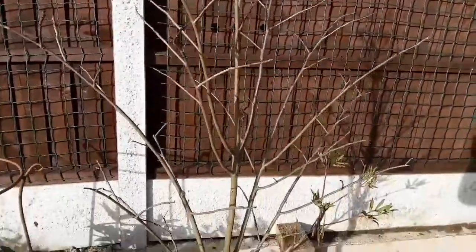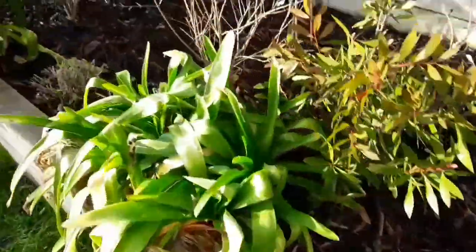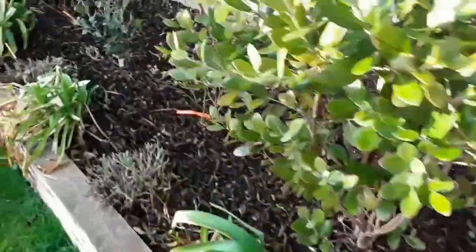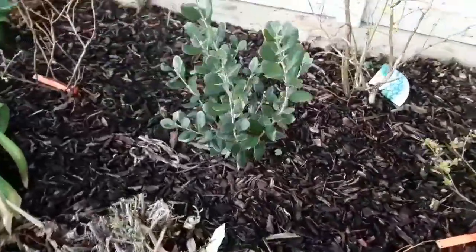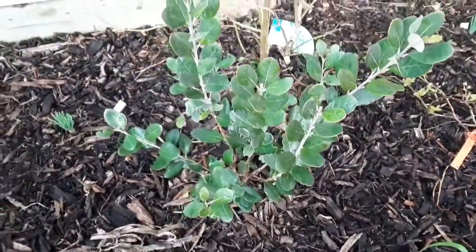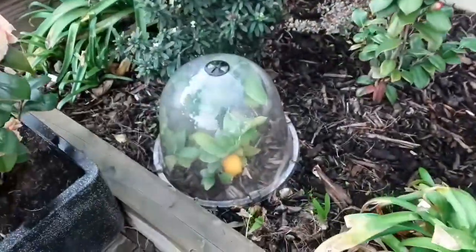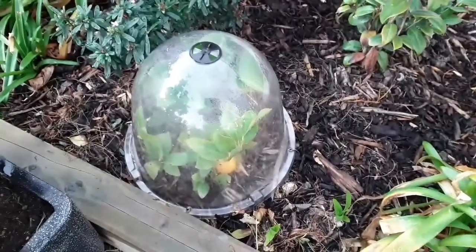So those don't normally leaf out in the UK until about May. But I'm really pleased with the way some of the plants are starting off very early. I said the pineapple guavas have done very well over winter. No problems with them at all. It was a challenge to keep the lemon alive, and that seems to have survived very well.